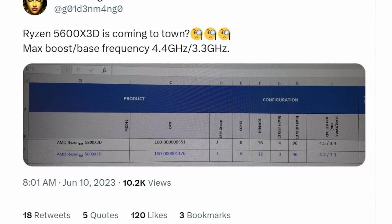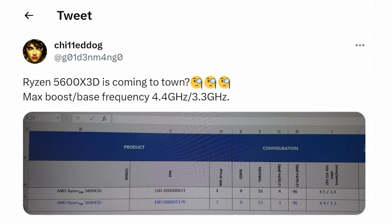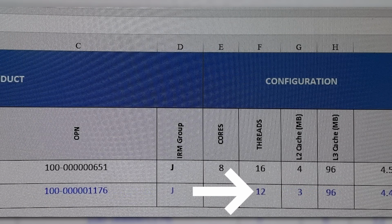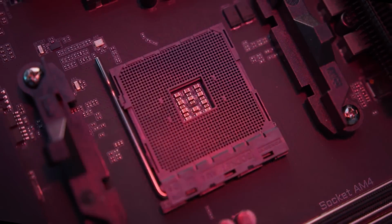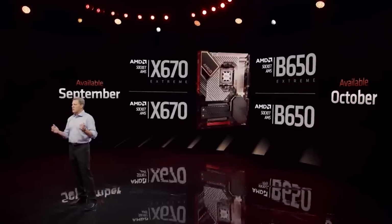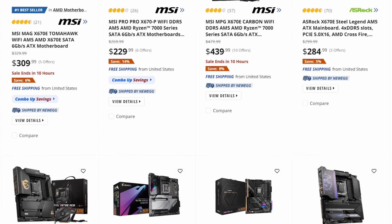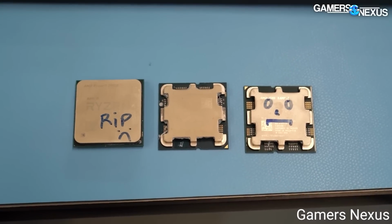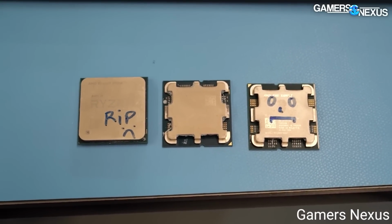What's interesting is that this comes right after recent rumors claiming AMD could release a 5600X3D very soon. A 6-core 12-thread gaming CPU that could be a great budget chip for those not wanting to spend the money on AMD's AM5 boards or those who already have an AM4 system. Either way, it's really cool to see these chips that were never released.